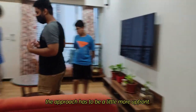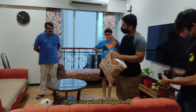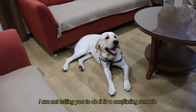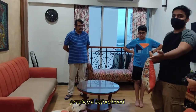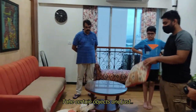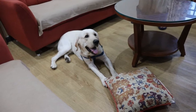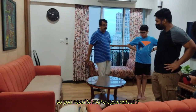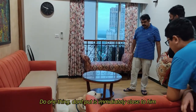The approach has to be a little more upright. If you see what's happening, this thing would go. So I'm not telling you to do it when it gets into a conflicting scenario. Practice it before that. So you set on objects and just see the eye contact. So you need to make eye contact. He is making eye contact. Do one thing. Don't put it immediately close to me. Put it down.